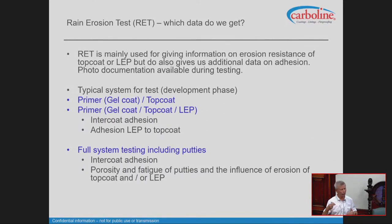And if you want to test it as a system, it takes weeks and weeks before we are actually finished. I don't know how many tests we have done. We have been doing this for 10 years. The last model is 2 years old.